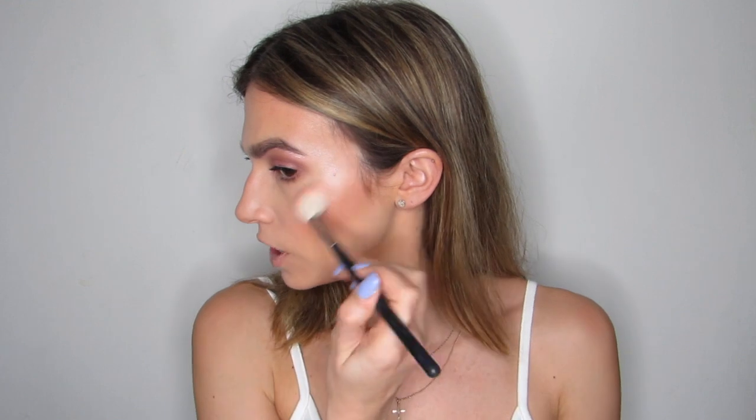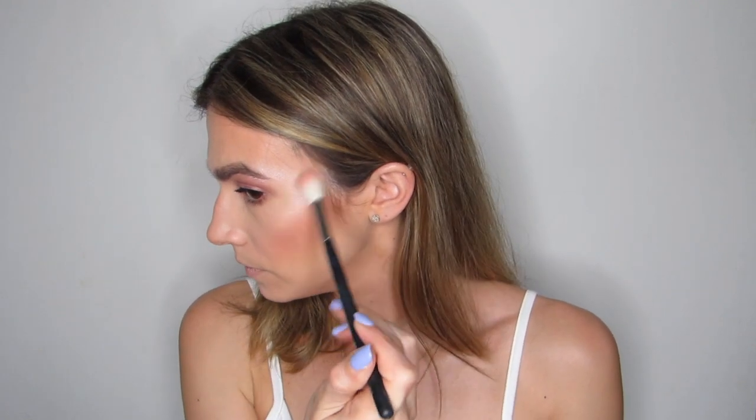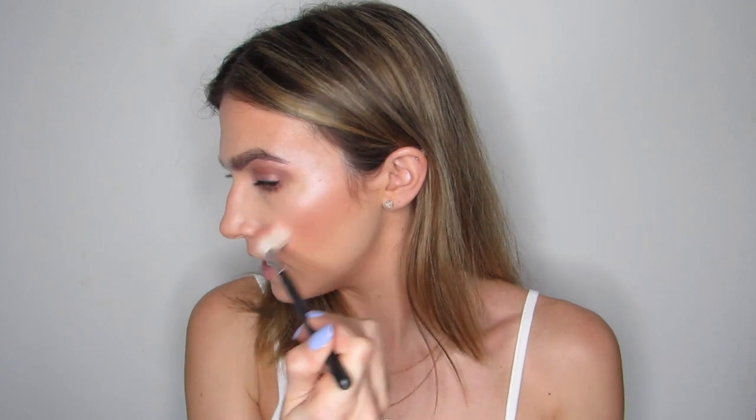Look at this shine. How much are these? I feel like these were like $3. Let's see if we spray a little bit. I really don't like this spray though. Oh shit. Hello? Paging NASA. Damn. Moving on to lips.